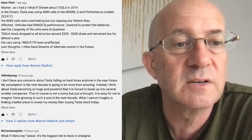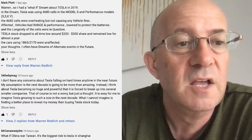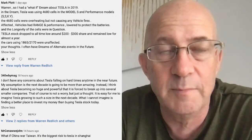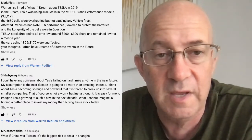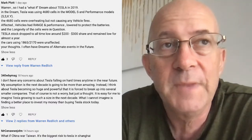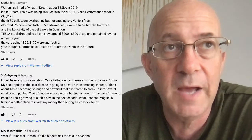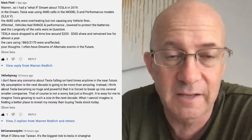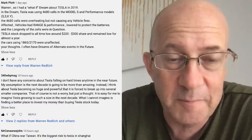It's easy for me to see Tesla growing to such a size in the next decade. So I agree with this sentiment that there is a real risk that at some point the US government or the European governments will use their antitrust powers or the equivalent in Europe, and they will break up Tesla as being too big and powerful. And my gut hunch is that Tesla will see that coming, and it will split itself up in advance.